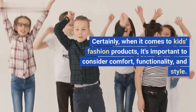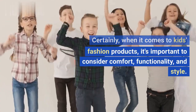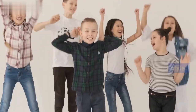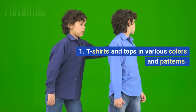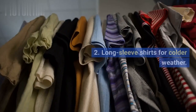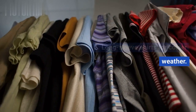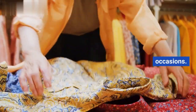Certainly, when it comes to kids' fashion products, it's important to consider comfort, functionality, and style. Here's a list of essential kids' fashion products. Tops. 1. T-shirts and tops in various colors and patterns. 2. Long sleeve shirts for colder weather. 3. Button-up shirts for dressier occasions.